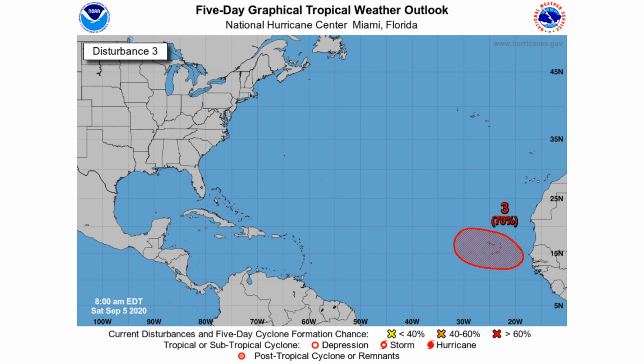And then here is the 5-day graphical outlook for Disturbance 3, currently not an Invest, but most likely within the next few hours and probably by tomorrow we'll have some sort of circulation, and they'll name this Invest 93L. The disturbance number 2 is Invest 92L. So we currently have 2 Invests and 1 disturbance out in the eastern Atlantic.